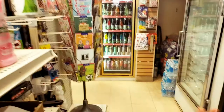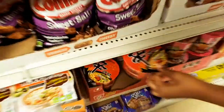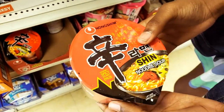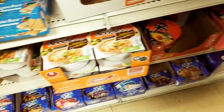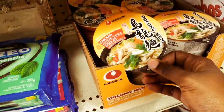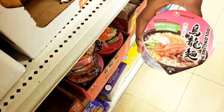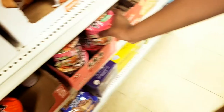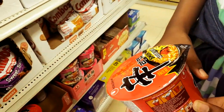Let's go. Look! Yeah, I think so. I don't know if that's it. We've got one option. What are the other ones? It says chicken, and this one says... chicken artificial? This one is beef. It's kimchi. Ew. Okay, so we'll try this one and see if this one works. One option so far.